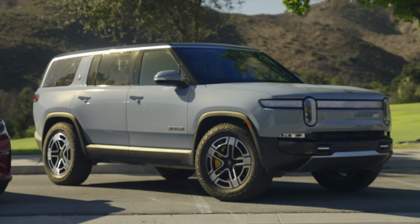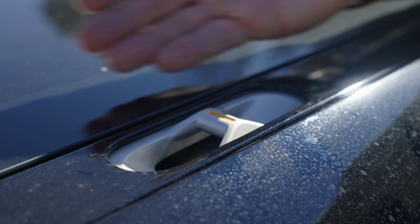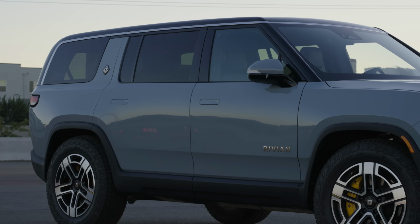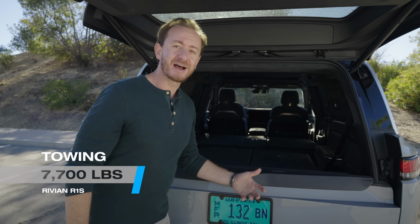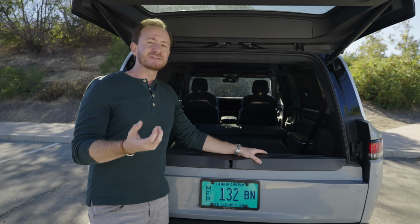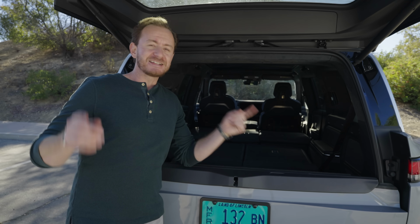But what if you need to put something up on the roof? Well, Rivian has that really clean roof line, but there actually are hooks hidden in there. So you can load up crossbars and put a roof cargo box on top. And the last thing is towing. Every R1S is rated up to 7,700 pounds of max towing. You just have to pop off this cover, the receiver's in there, and you just throw on your hitch. So you can tell Rivian definitely kept utility front of mind with the R1S. To contrast that, let's check out the Tesla.